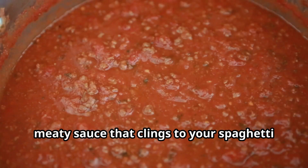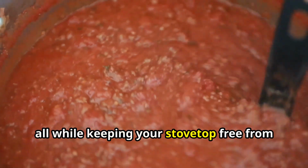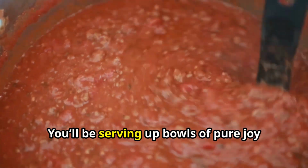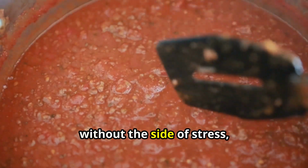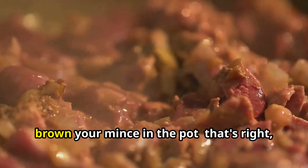Imagine a rich, meaty sauce that clings to your spaghetti like a warm hug, all while keeping your stovetop free from splatters that resemble modern art. You'll be serving up bowls of pure joy without the side of stress, and your taste buds will sing your praises. First, brown your mince in the pot.